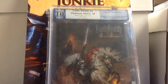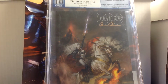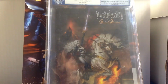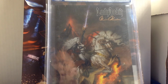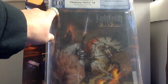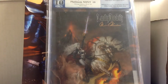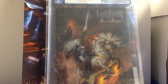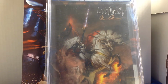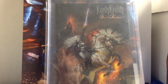And for my first ever graded 10.0 book. However, and I've heard a lot of people talk negative things about PGX, and I would agree, because if you can see up here, that does not appear to be part of the book if you look at it closely, but it looks like a little bit of the plastic or something that when they graded this, it's got a bluish tint to it from the plastic on the inside, so it's kind of weird.